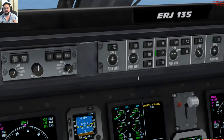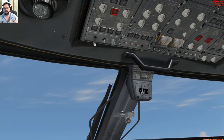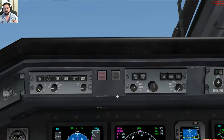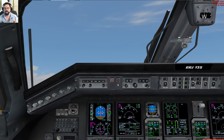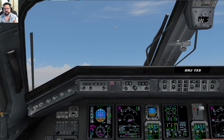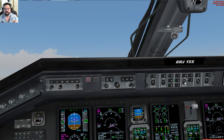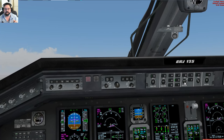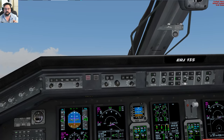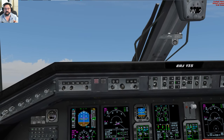Identify Charlie 121. He just had 975 contact Melbourne Centre 132.2. Flaps up. Sorry, Level 1, did you call? Speed. We're cooking it now, wasn't last Level 1. Level 1, climb to flight level 240. Up to 240, Level 1. That sounds good.